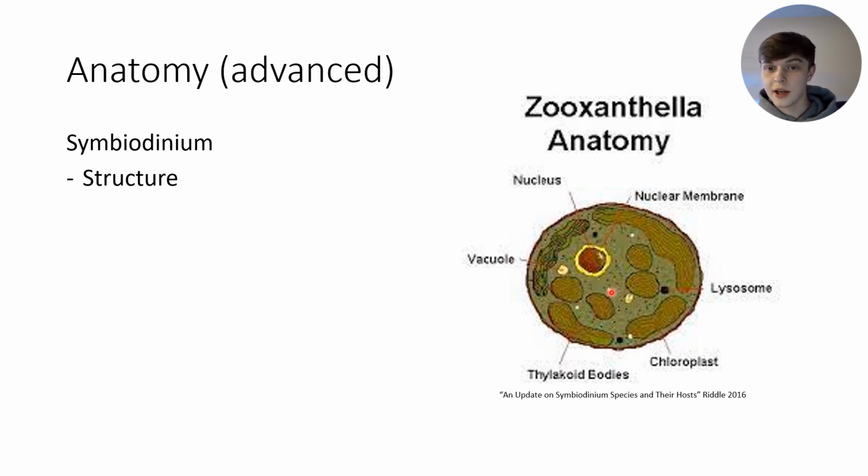Then you have the nuclear membrane, which is a clear coating that goes around the nucleus to help protect it. This also has its own membrane, such as the membrane out here, which can let certain things in and block certain things out. So it's selectively permeable, which allows DNA to go in and out when the cell is replicating and things like that. You have lysosomes, which are basically enzymes that can break down and degrade things in the cell, like excess waste. They're like the janitors of the cell.